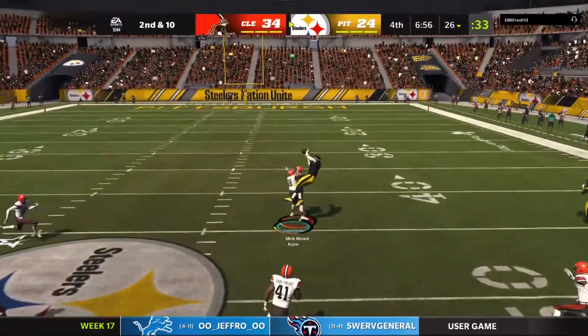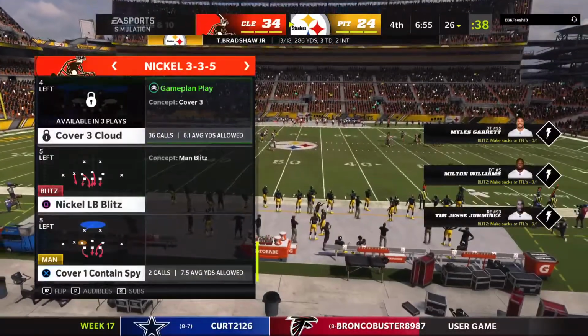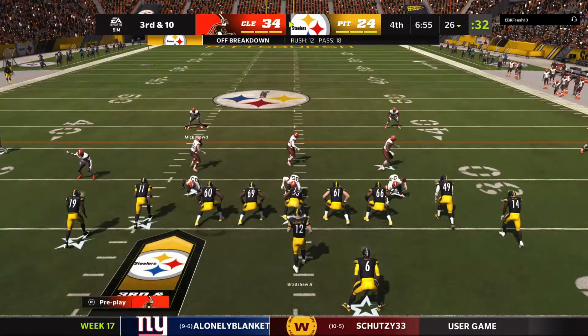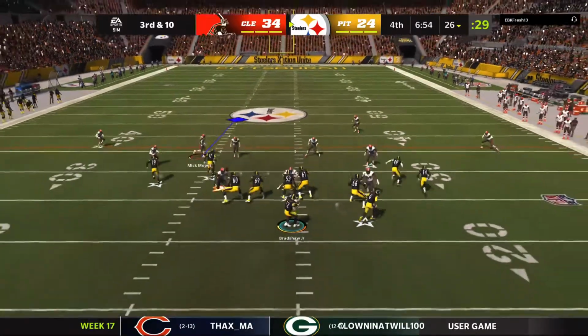He's going to air one out, and that is incomplete. This defense was definitely alert to the possibility of the deep ball, and they were more than ready for it. They've got the lead, 4th quarter. Maybe we can expect more passes like that downfield.